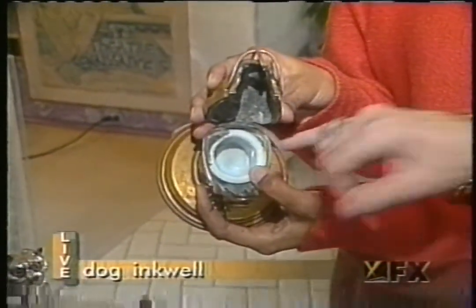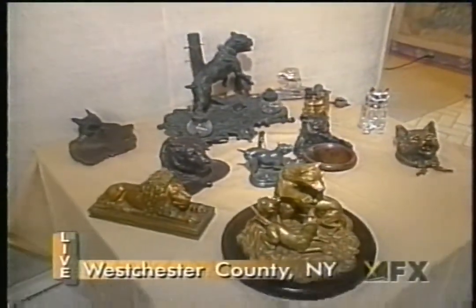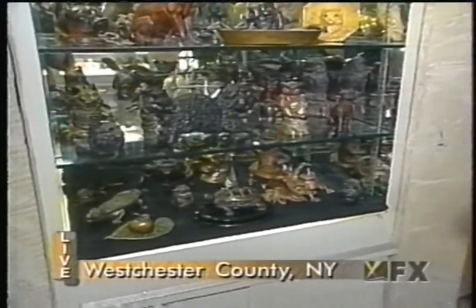And you're lucky if you get the inkwell itself inside of it, but that doesn't take away, as far as I'm concerned, the value of the outside piece. Interesting. And you have many, many dogs in your collection, as we can see here. Now, tell us about some of these dogs.